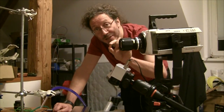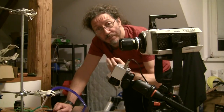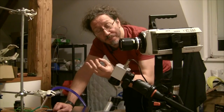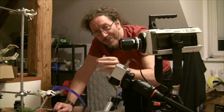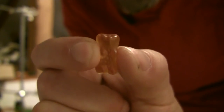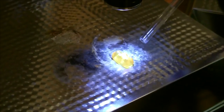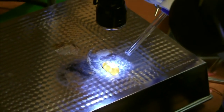Now, the thing about gummy bears is they're essentially sugar and water. When you eat sugar, you breathe in oxygen and you turn sugar and oxygen into carbon dioxide, water, and a load of energy, which is exactly what happens when you burn them. You take the sugar plus the oxygen and you get carbon dioxide and energy. So if you want to know how much energy you get out of eating just one of these things, you're about to be amazed.